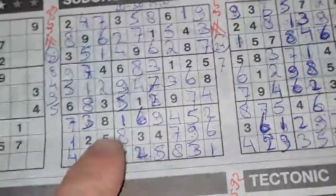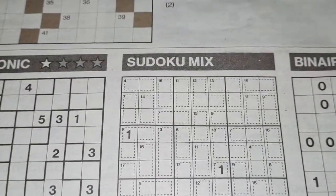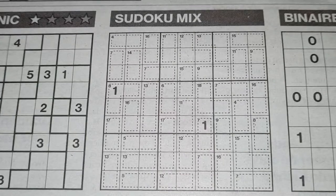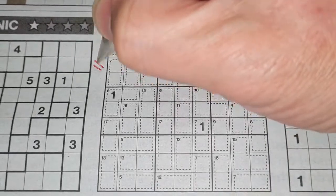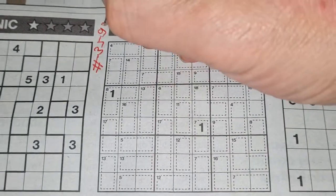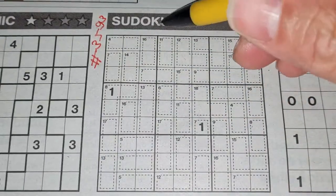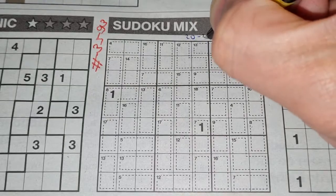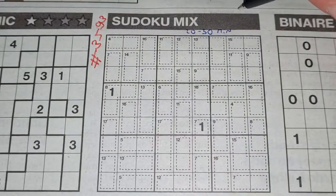The last puzzle. I've already solved the three stars, the four stars, the tectonic with four stars, and the binary. So now it's time for the last one: Sudoku Mix, aka Killer Sudoku. This one will be number 3593, with only two given numbers. For a Killer Sudoku, I need 20 to 30 minutes to solve. So let's get started.